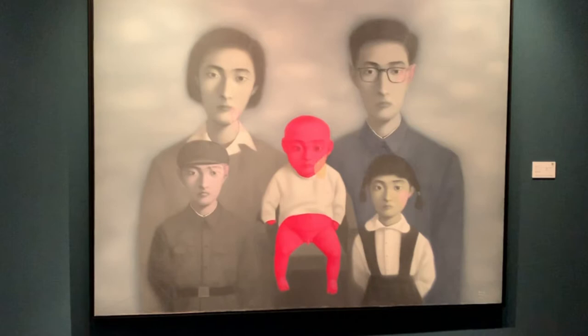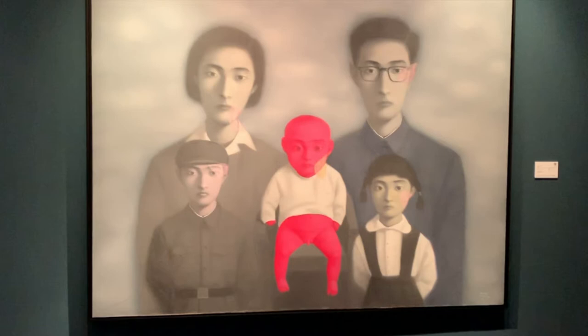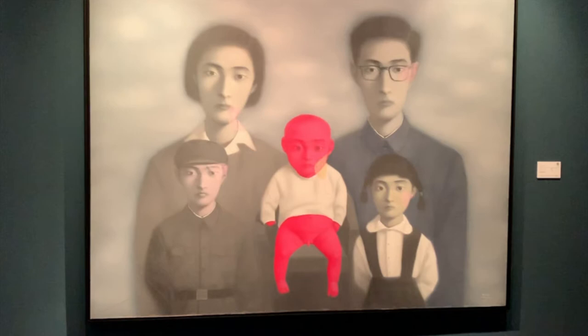showing that he is the best hope of the whole family and the red successor. Red also symbolizes the Chinese tradition and the red politics during the 1900s.